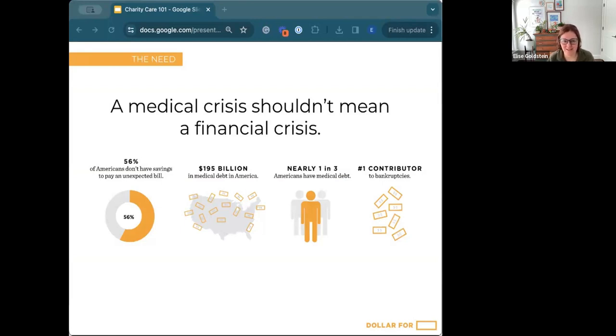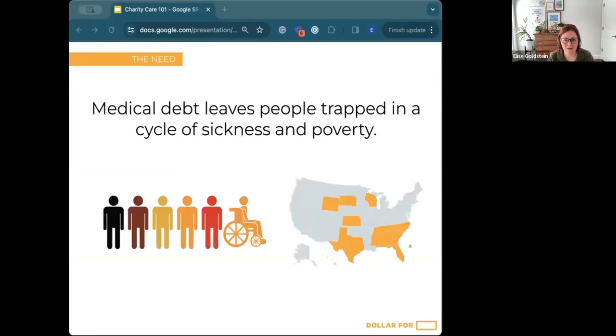56% of Americans don't have the savings to pay unexpected bills. We know that medical debt represents about $195 billion in America, and it's the leading cause of bankruptcies. We also know that medical debt leaves people trapped in a cycle of sickness and poverty. What does that mean? It means that a lot of times having a medical crisis can push somebody off the cliff from a stable financial situation into poverty, but also being in a limited financial situation can prevent somebody from going to get the medical care they need, and thus exacerbating the situation.